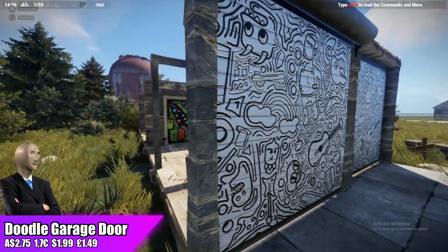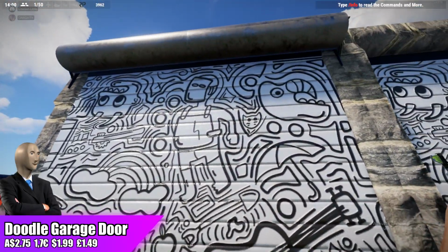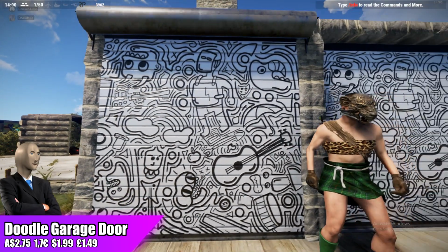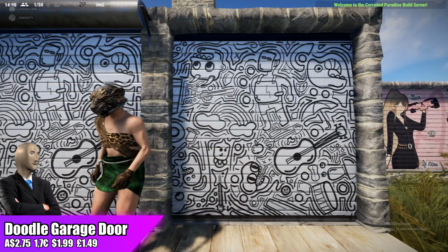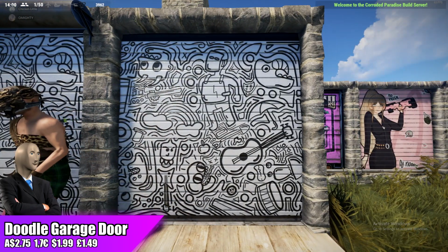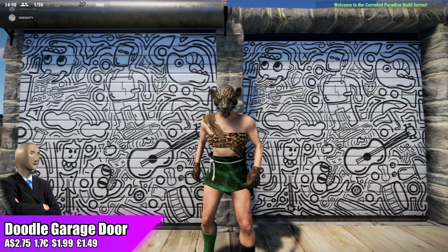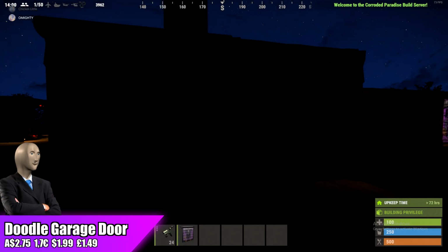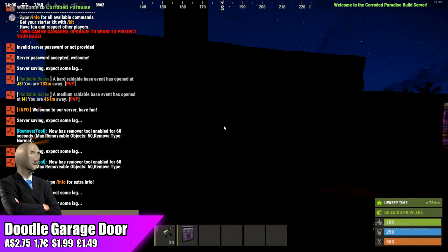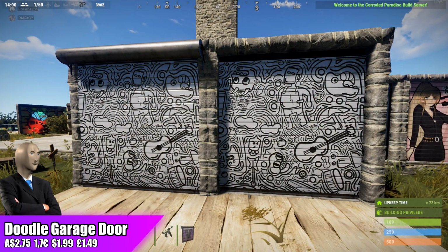But overall, I don't think that the Doodle Garage Door is going to be the safest investment for this week, just because we have so many garage door skins out already. And we're also getting a whole bunch of free garage door skins from the Twitch OTV thing, which will reduce the demand for every garage door in the game, especially if they're not already glowing, which this Doodle Garage Door doesn't appear to have any glow. So for that reason, I don't think that the Doodle Garage Door is going to be a good short-term investment.